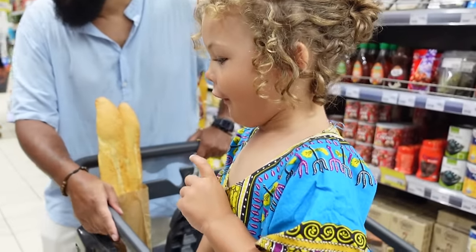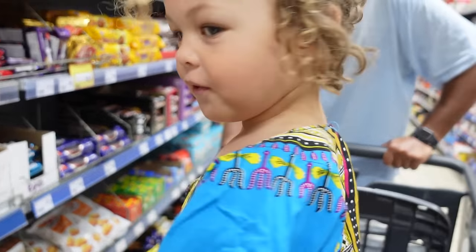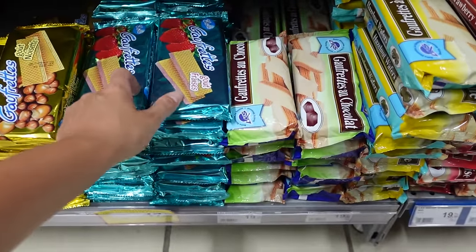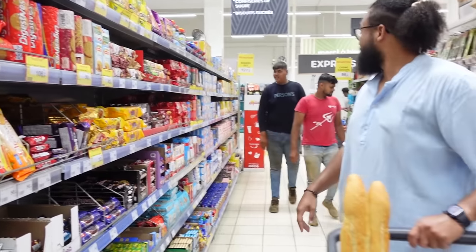What have we got here then? Mummy likes the green ones. What's that, a wafer? Yeah. Oh yeah, your strawberry wafers, very nice. Here they are. You want some of these? Yeah. And I like these ones. I actually want to try these Tim Tams, and these are like £3.